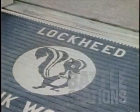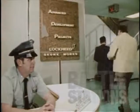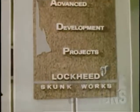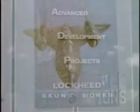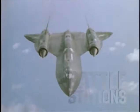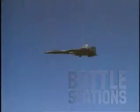The Lockheed Advanced Development Projects, nicknamed the Skunk Works since the early 40s, well known for its ability to produce in a tight security atmosphere, was selected to proceed with this highly sensitive program. A global reconnaissance system that would sustain altitudes above 80,000 feet at speeds beyond 2,000 miles per hour. With the experience gained on the YF-12 interceptor program, the task of producing the SR-71 was underway.